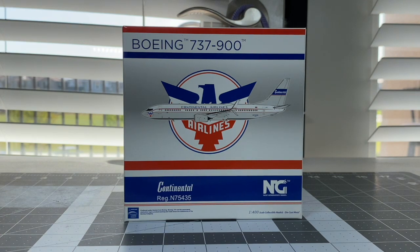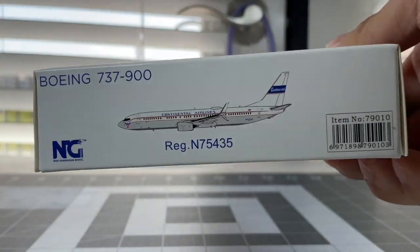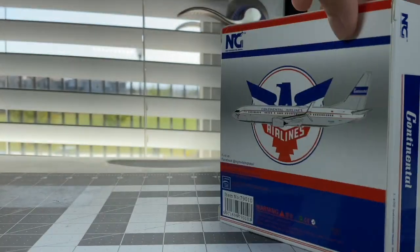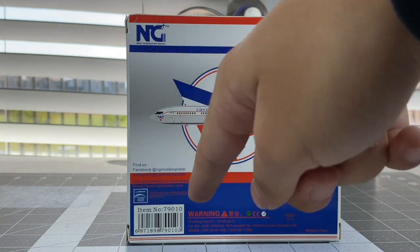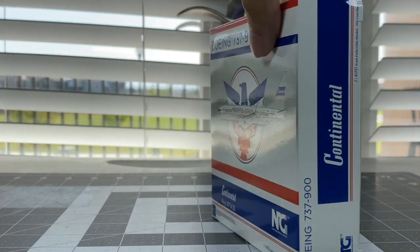Now, I did see this before I actually unboxed the model. Which I gotta tell you, as of this recording, I feel happy right now. Finally have this model of an aircraft that I finally saw, and yeah, it's also for the UNCF as well. And here's your Continental Airlines logo right there, pretty much the sides are the same. And here's your back with the NG Models logo, your social media pages right there, and the item number is 79010.